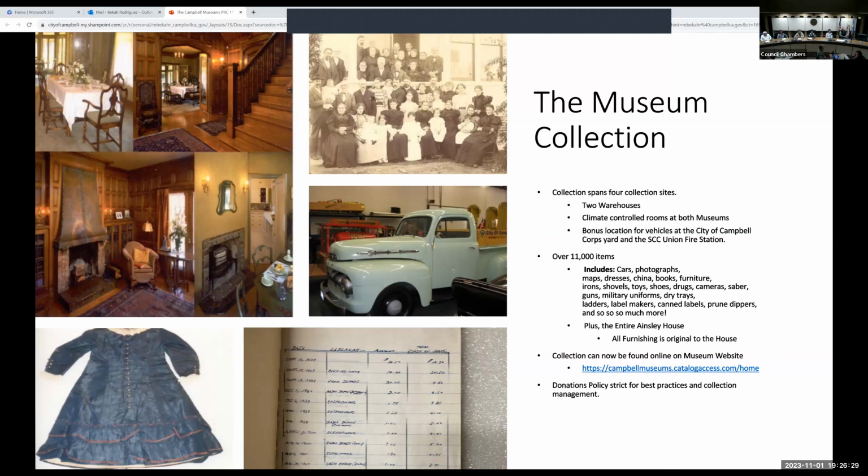We have succeeded in getting a large amount of our collection viewable online. If you go to our Campbell Museum's website, there is a section where you can click on collection and it's searchable, and we've got images of objects on display, archival material. We don't have everything yet up on the viewable collection, but we're getting there. So it's really a bonus, and that's been happening over the last couple of years.